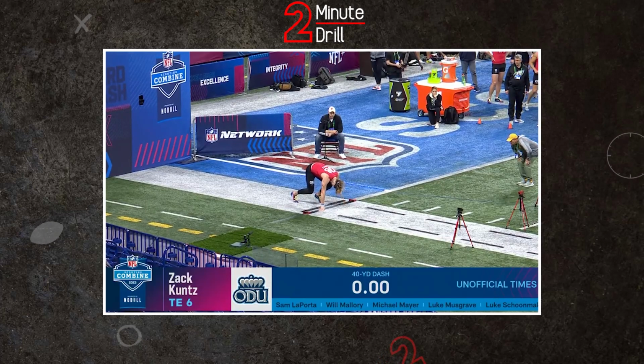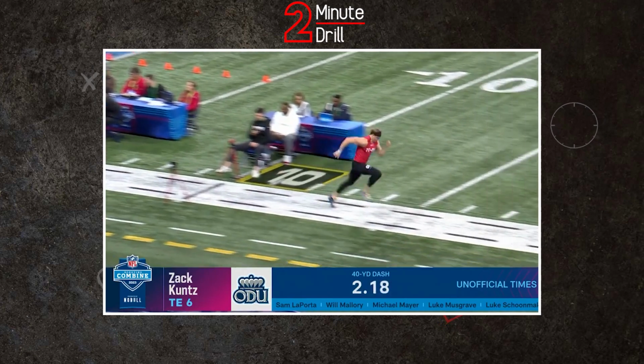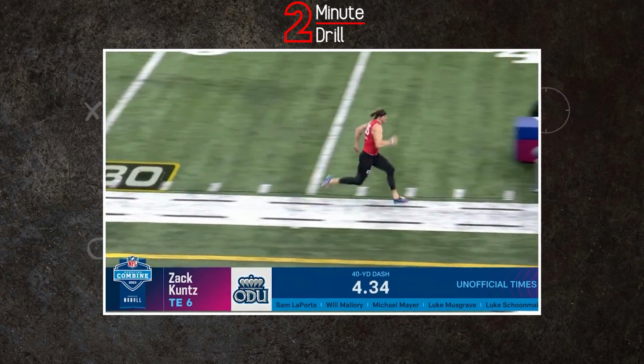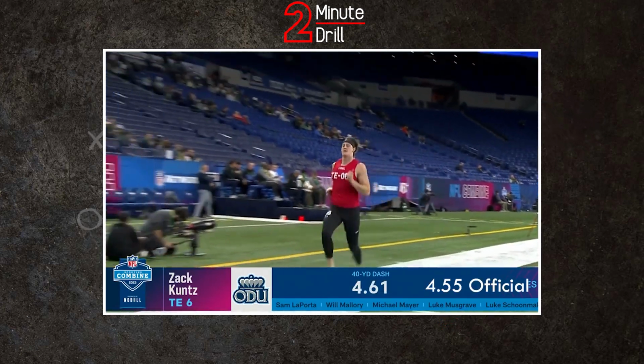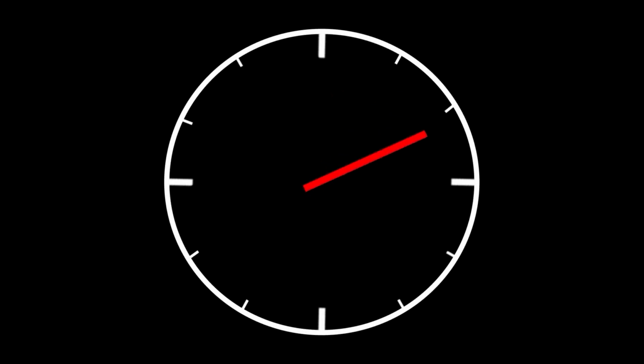For the tight end position, Old Dominion's Zack Kuntz posted a 10 flat RAS, which means he's the most athletic tight end in NFL Combine history, and as a result, we had to cover him. Could he be the next game-changing tight end for the NFL? Let's try to find out on this 2-minute drill.